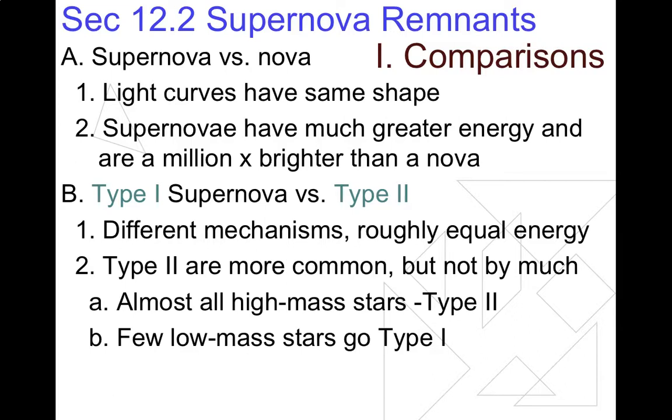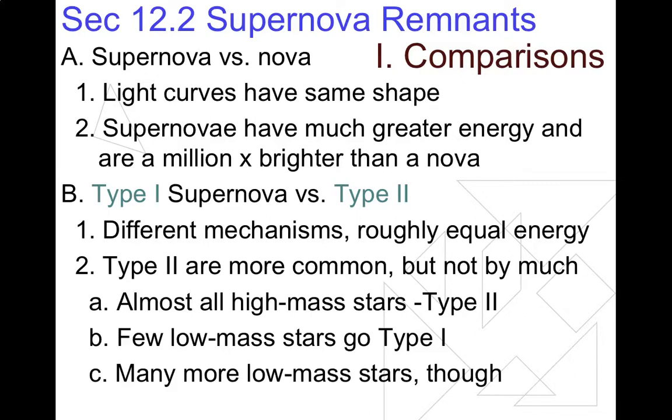Whereas a very small percentage of low-mass stars are ever going to blow up, because remember, they have to be in that very particular situation in the binary and all that. So a very small percentage are going to blow up, but there are many, many, many more small, low-mass stars than high-mass stars. So it kind of balances out a bit.